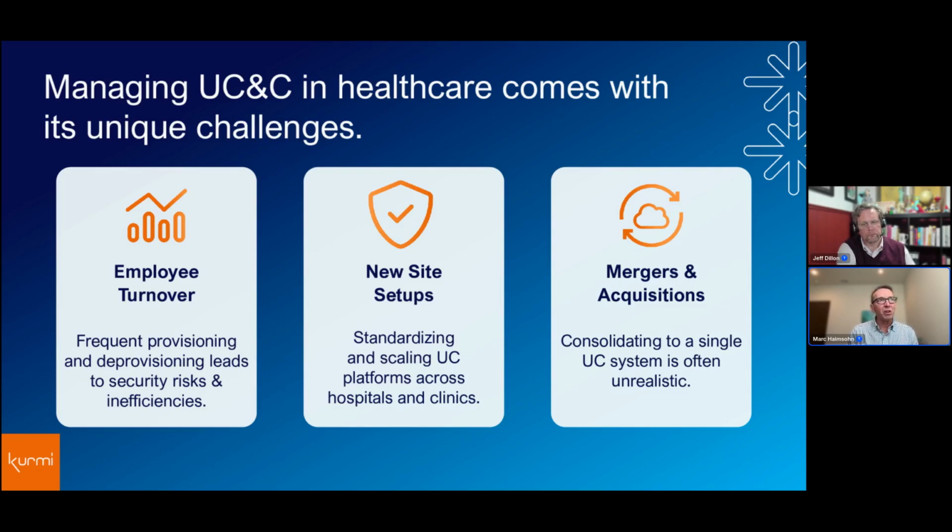The other thing we're seeing, and Jeff will maybe talk about this later, is that there are also common area devices in hospitals.